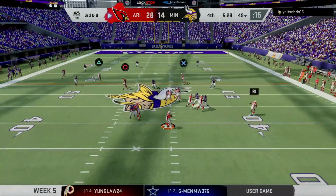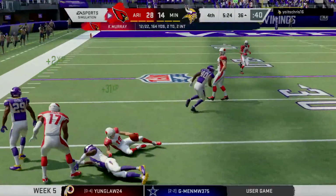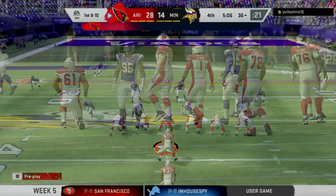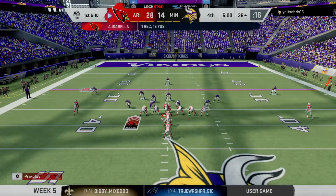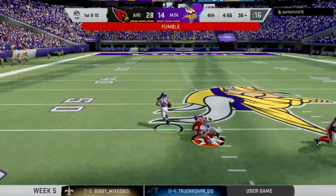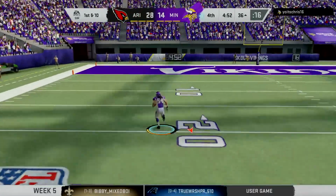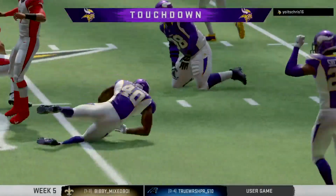To throw on 3rd down, Murray. Able to find Isabella. And he is tackled inside the 40, not quite to the 35. Give him 16 yards there, and it's a Cardinals 1st down as well. Murray now on 1st down. Murray fighting, lost the football, and the Vikings pick up the football. He's at the 30. And they're going to bring this one back.